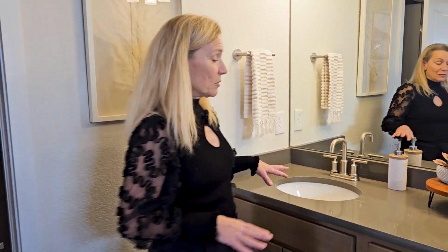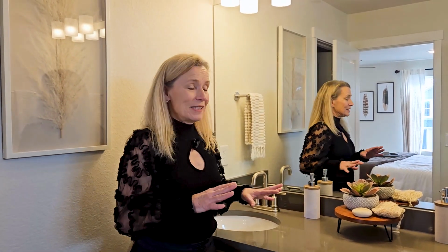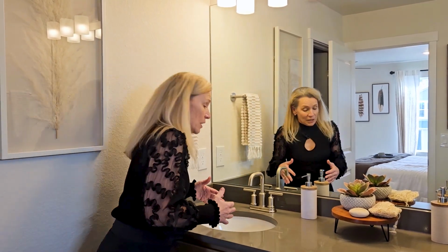Here's the other thing too. This vanity is extra high. We see this many times now as a builder standard, but make sure if you're building a new home that you ask how high the standard builder vanity height is, because this is very comfortable. You don't have to lean down too far, especially when you're tall. That really gets to your back.